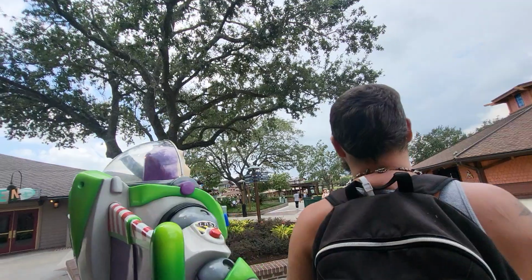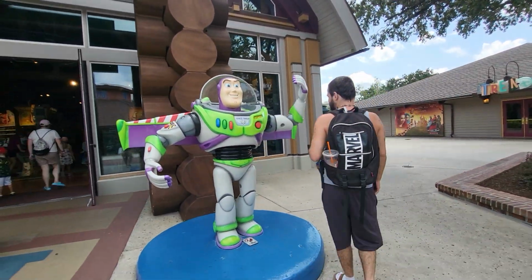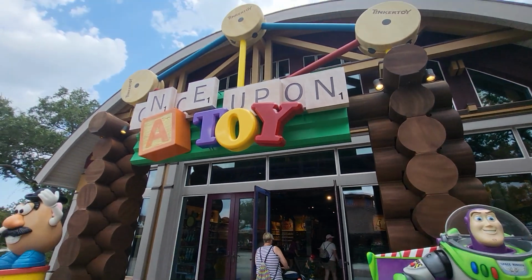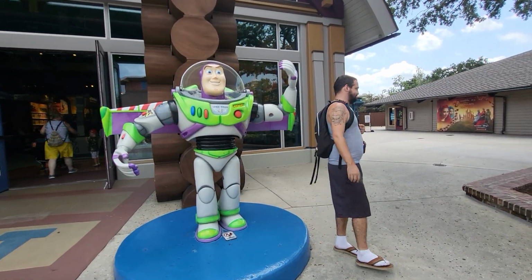Cloudy outside and windy. Okay, Robbie. Robbie's in front of the Toy Story Buzz Lightyear. This is Once Upon a Toy, and we're at Disney Springs in Orlando, Florida.